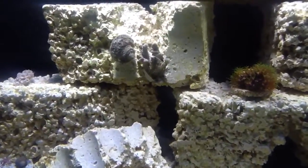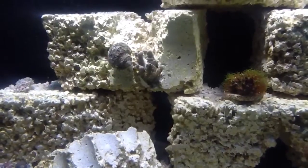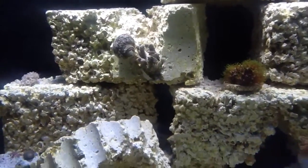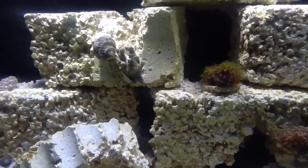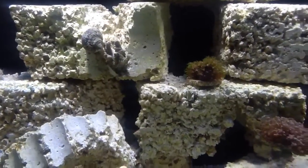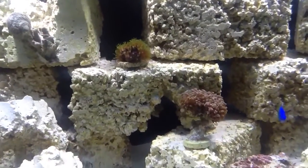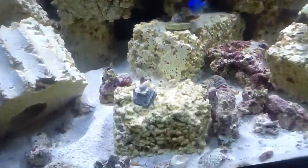So the leather there, still not looking too good. I'm not sure what's going on with it. It may be toast. I don't know. We'll see. Figured I'd just leave it alone and see what happens, because so far I've realized that if I leave stuff alone, some of this stuff kind of comes back.